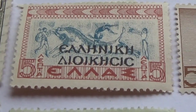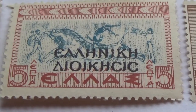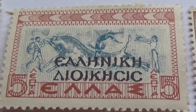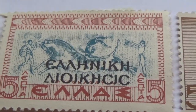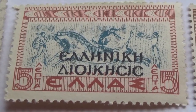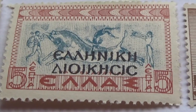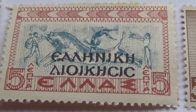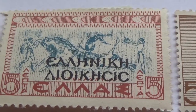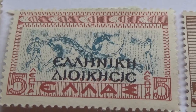Okay, today we're visiting Greece. Look at this one. It's a 5, but look at all this. Very interesting design, isn't it? Unused, in very good condition. Very interesting. Wow. All right, let me take you through everything else we have here. You have to look at it to make sure you catch everything that it's trying to show you.